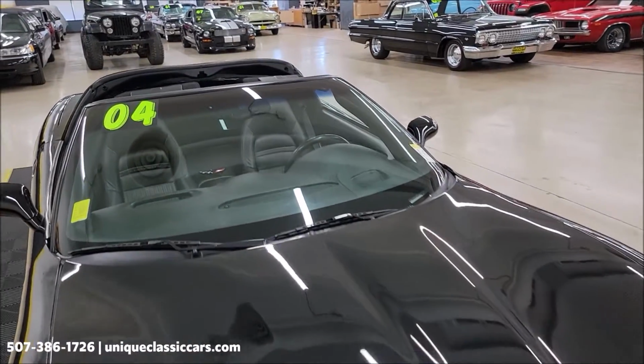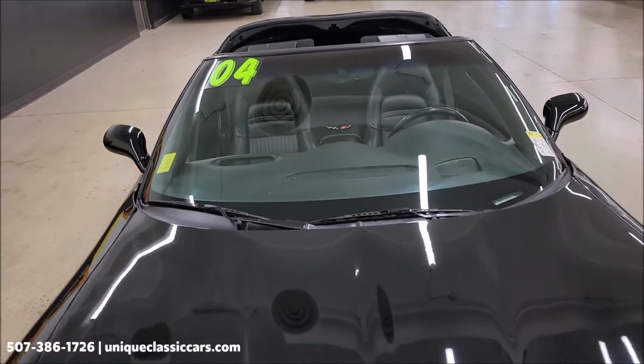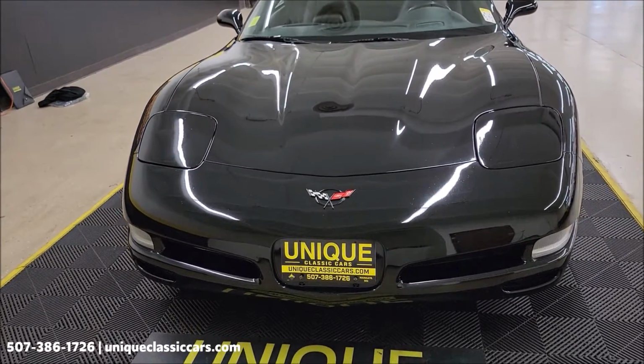This vehicle will come with a 3-month, 500-mile warranty protection plan included in the purchase price. And that's extendable out to 10 years, possibly. Consult with your sales associate when you call in or email.